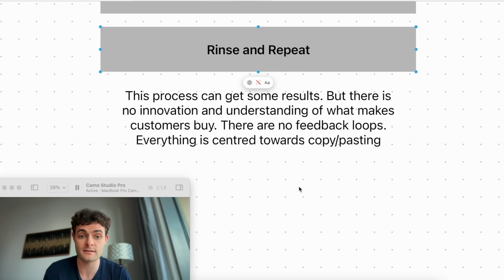It can in some cases get results, but it's not innovative, and there's a misunderstanding of the buying motivations of why customers buy in the first place. There are no feedback loops, and everything is so centered towards copying and pasting.